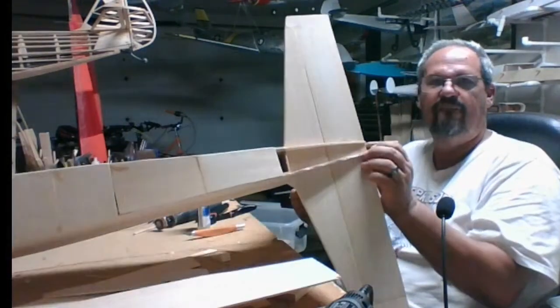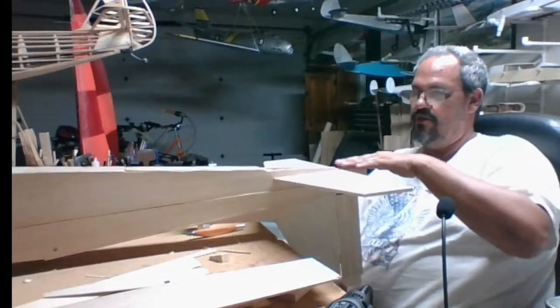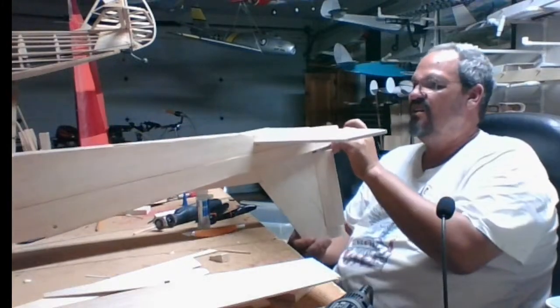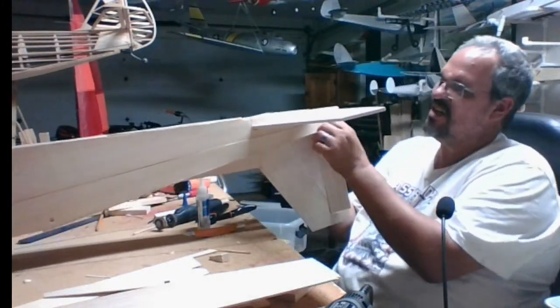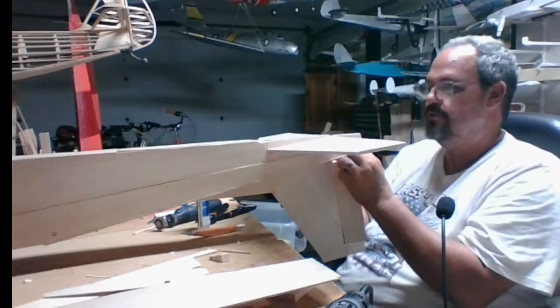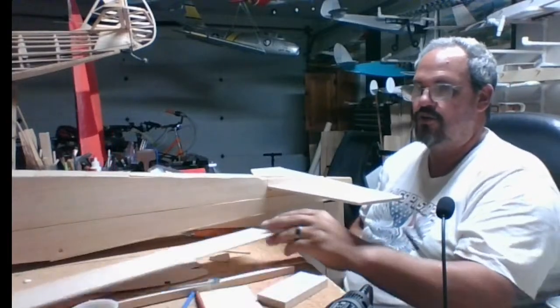There we go. Then what I'll do next is put a flashing right over this. Now, I have to cut a hole on the side here so I can fit the push rod through to get to the elevator. The elevator is actually over here.